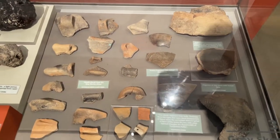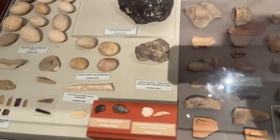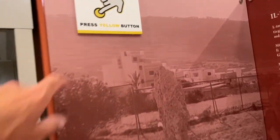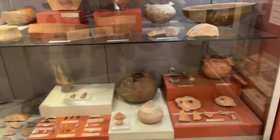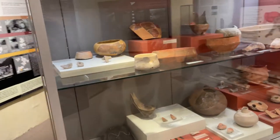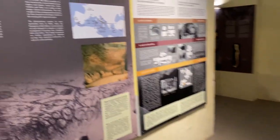And more stuff. And another trick question. Press the yellow button. Man, if you guys see a button, you'd let me know, wouldn't you?